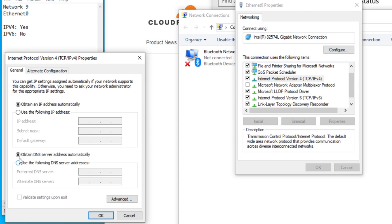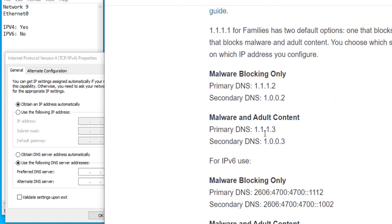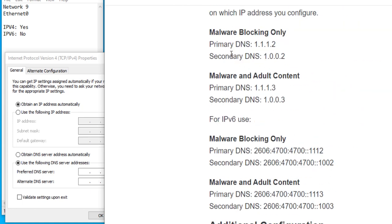Now, in my case, initially it was obtain automatically. Now I'm going to enter values. I'm hopping back into my CloudFlare blog, and I'm going to decide which one I want. If I only want to block malware, I don't want to block adult sites, the settings for IPv4 would be 1.1.1.2, and the secondary DNS, here referred to as alternate DNS, would be 1.0.0.2. This is for IPv4.